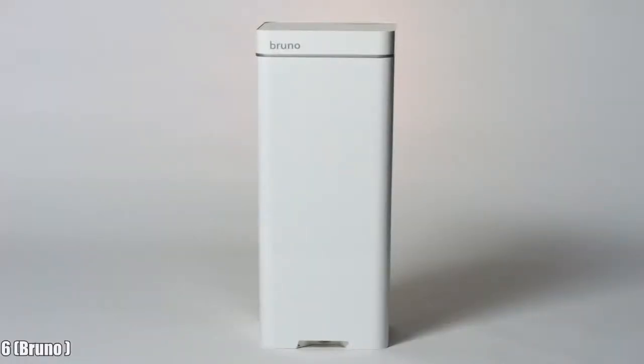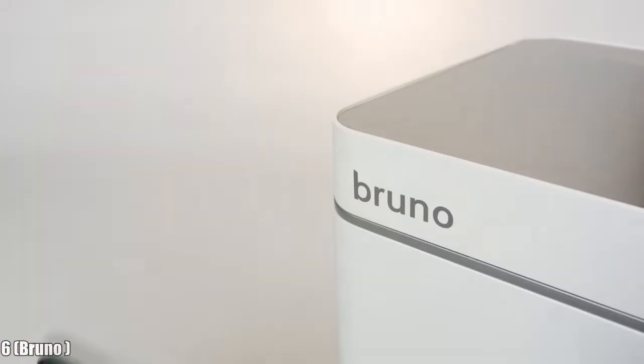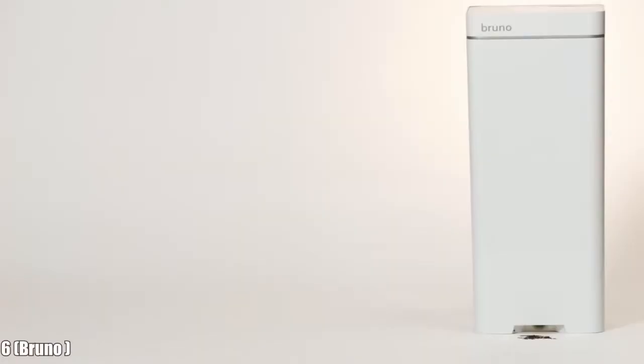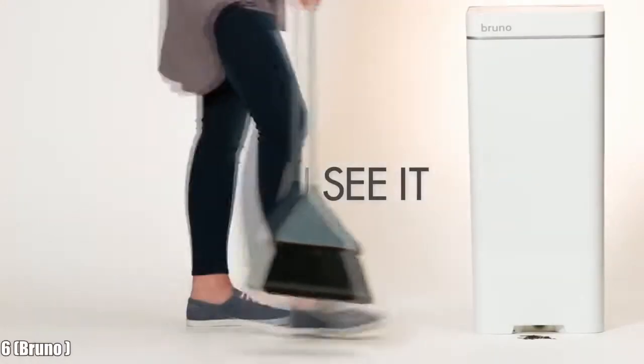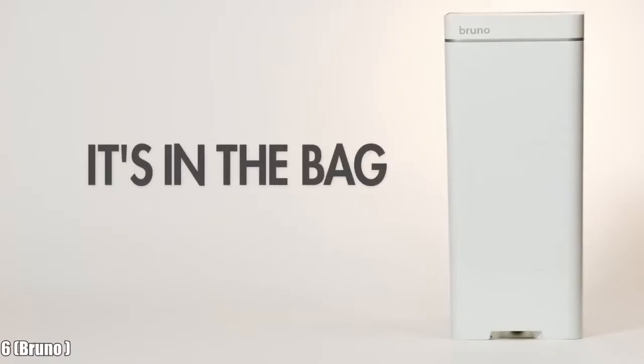Say hello to Bruno, the world's first smart kitchen trash can. Wi-Fi connected, it can send me an alert so I'll never miss trash pickup again. Remind me when I'm low on trash bags. Now you see it, now you don't.